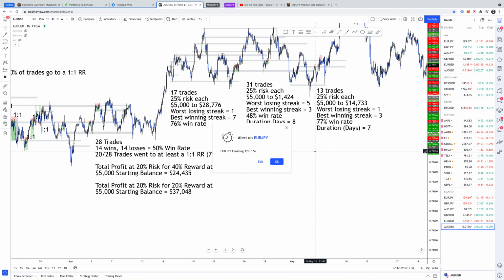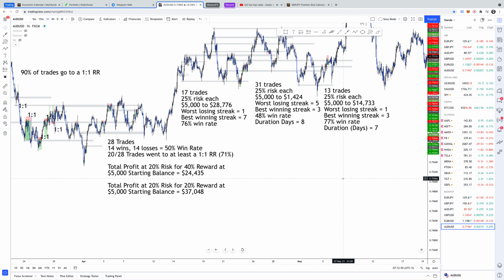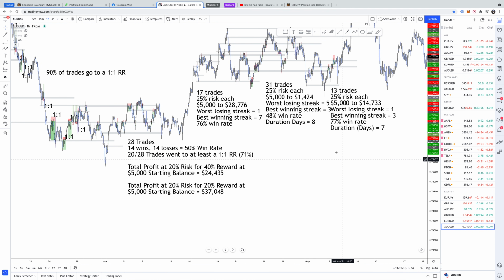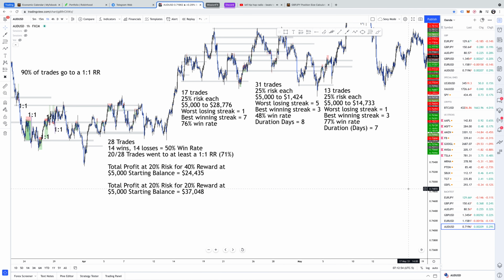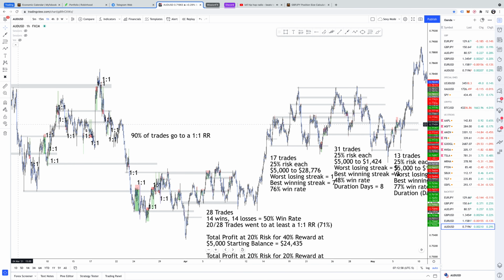So the win rate's anywhere from, I lied. It's not 77%. It's 76% to 90% on good trading periods. The worst one, like I said, was 50-50. And with a 50-50 win rate, you're pretty much just going to break even. But yeah, that's what we're testing.